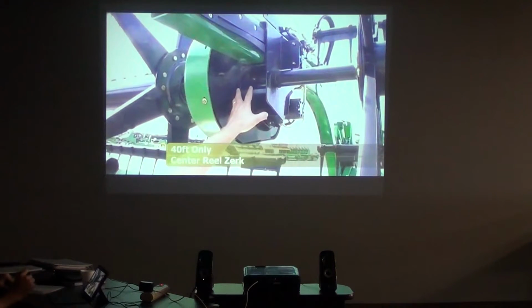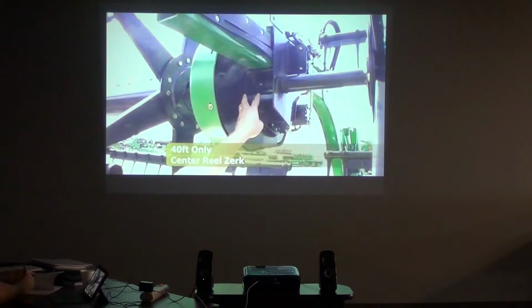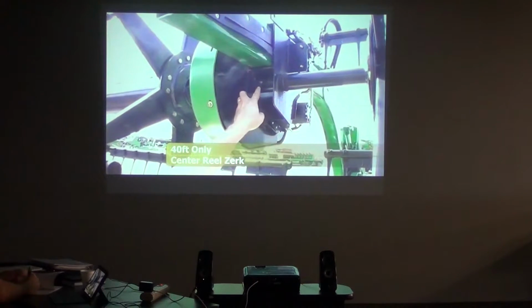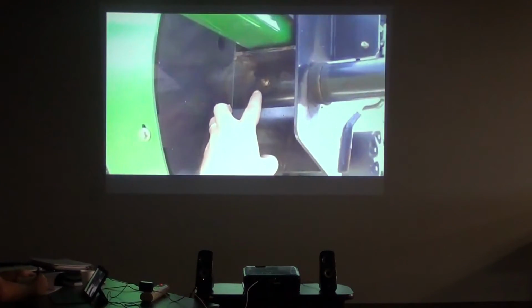Now I'm at the center of the reel on a 40-foot draper. The 35-foot draper will not have this zerk. However, right in the very center, right next to the middle bearing, there is a zerk, and it's located right here.